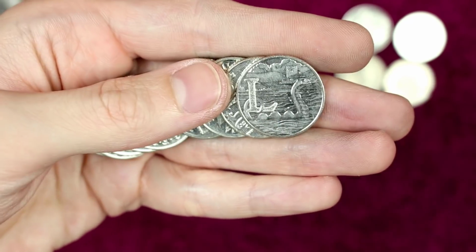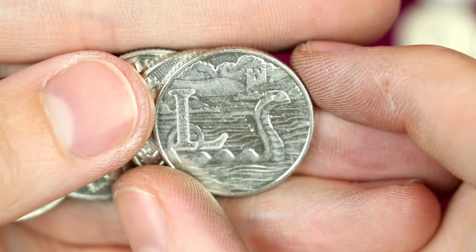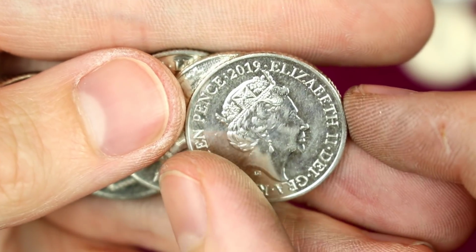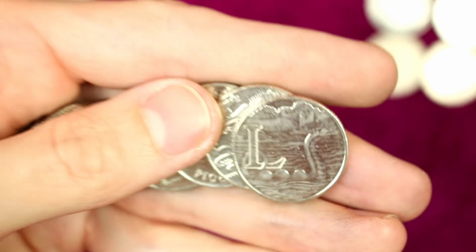Ooh, every single 10p video we get the Loch Ness Monster. It's a good job. It's an absolutely stunning design. 2019 one as well. Ooh, awesome stuff.